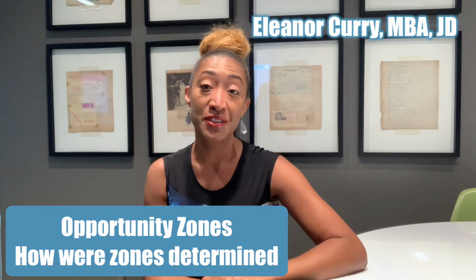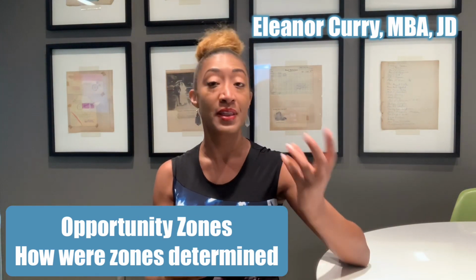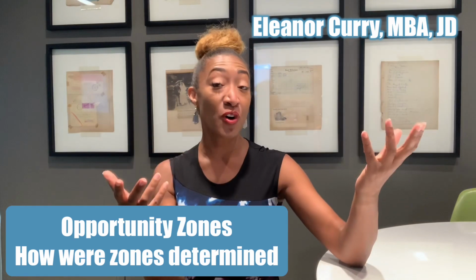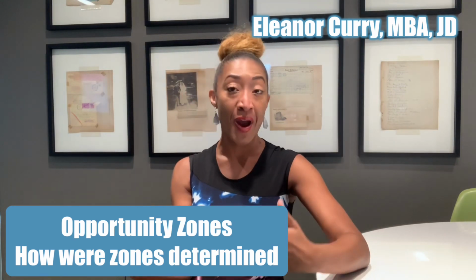So take a look, do some research in your area. They're littered all over the place, but they are either within a poverty income level in a certain area, or in a very close proximity to that area. So that's the real breakdown on the opportunity zone locations, the geographic locations.